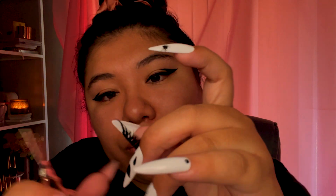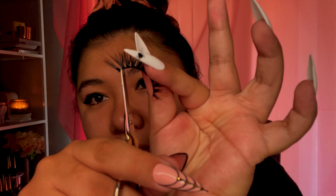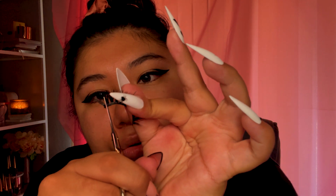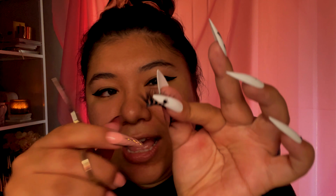So we're just gonna take off just those little bits. You guys can't see because my finger's in the way. Just this little bit right there. And snip, just like that. And I'm going to go ahead and cut the other side.